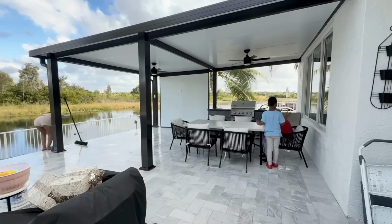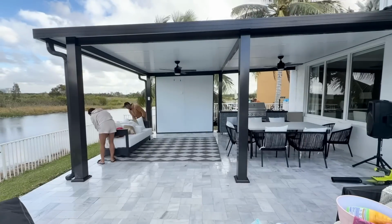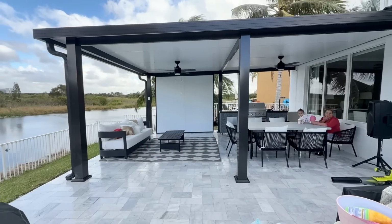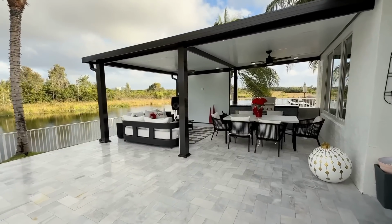So for now, we set up the pergola with our old barbecue kitchen. Then we brought our sofas into this area because we're gonna be watching TV here and stuff. So I am super excited to finish the wall, hopefully before Christmas, to do the accent wall and add the TV in this area.